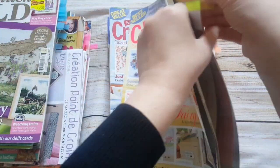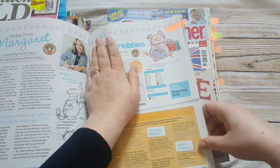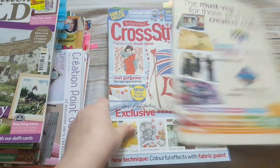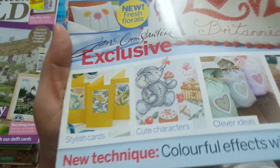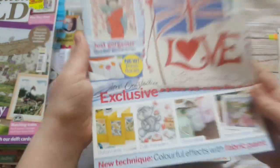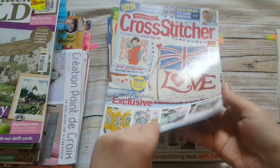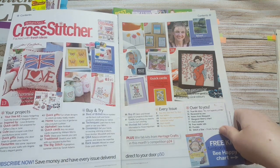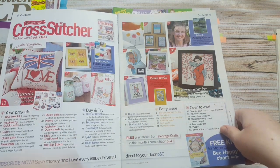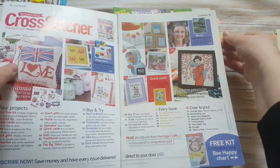And I have marked this little piggy. Nice as well. Then the issue 226, Elliot as well. Lovely pig. And I have stitched 2 of them flowers as well, but they're not here. That's the content. Lovely butterflies as well. And there are some instructions how to dye the fabric, so that's why I kept it.